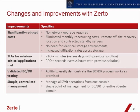Nothing changed in the background. We continued to replicate. And the management console that allows us to do all this, whether it's at our DR site or here, is all built into vCenter. It's a single point of management, and it has all the SRM capabilities that we need built right in.